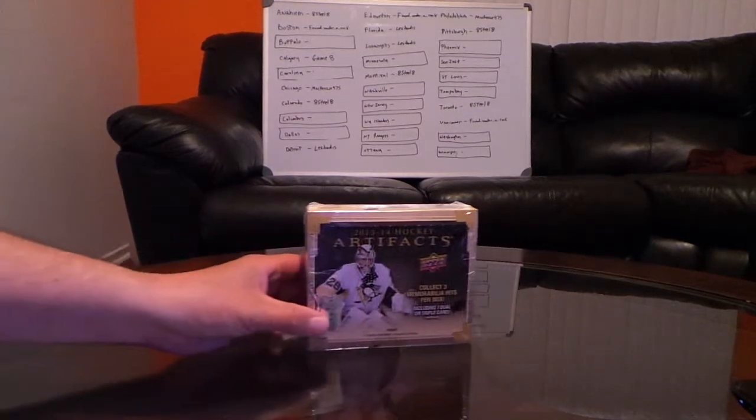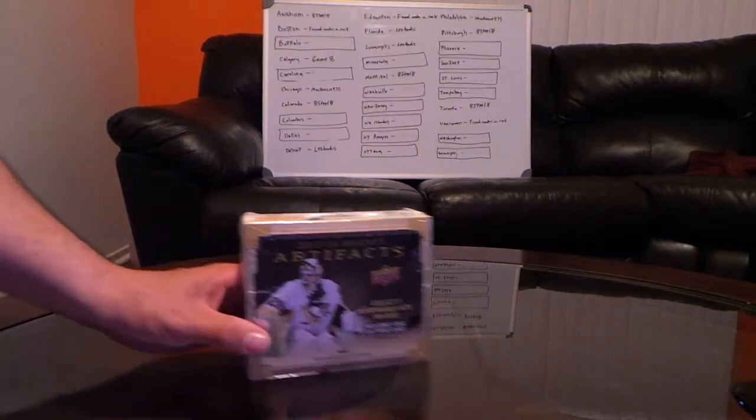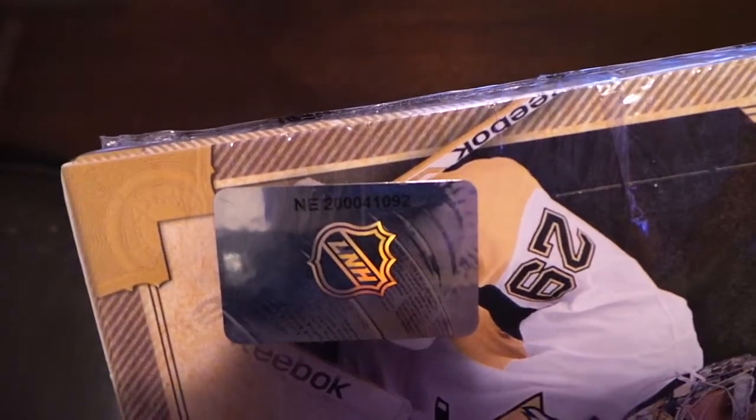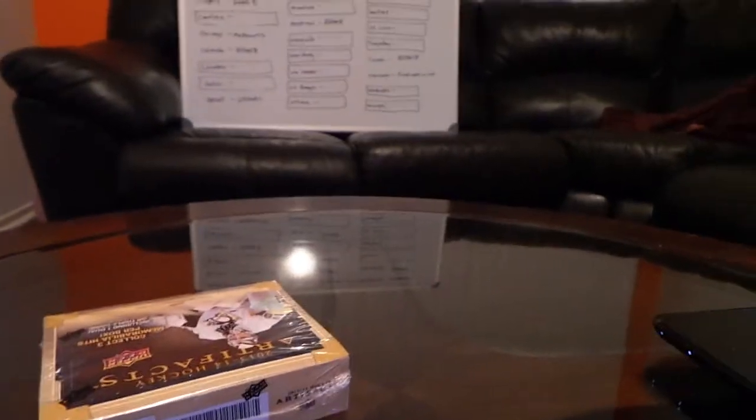So, we will just get this started now, one second. Okay, we'll get it ready to go. So I'll show the serial number. I had the serial number of the box posted on eBay. It's hard to get the angle on it in here now. You can see it there right now, which is 200041092. Factory sealed box. Okay, and we'll get this underway.